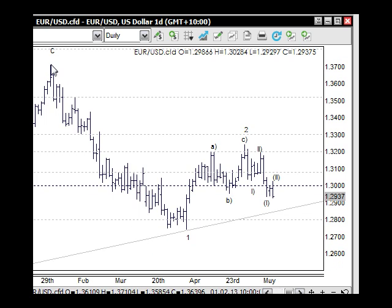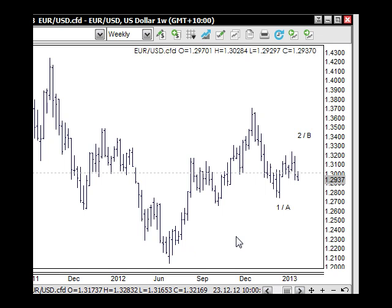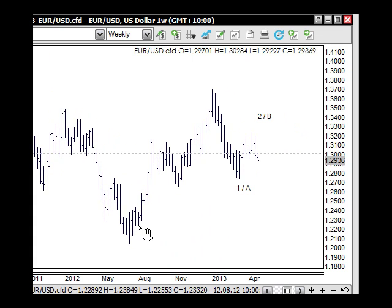Because if we're on track through here, I might just bring up the weekly here if I can find it. Okay, so this is the weekly chart through here. So essentially what we're looking at, if everything goes according to plan, is that this here is an ABC rally, and then we're looking at this low being taken out through here. So this would be wave 1 to the downside and wave 2 back to this point through here. I've got it labeled as 2 or B, but we'll consider this as corrective anyway, and then we'll be looking for new lows through here as well.